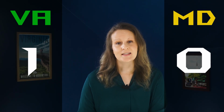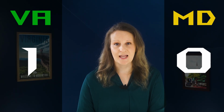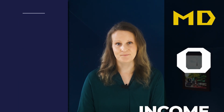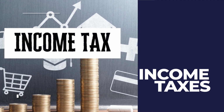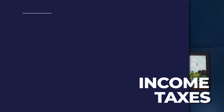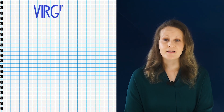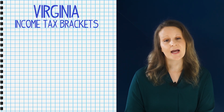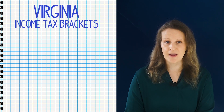Next up, let's get into the income taxes for both Maryland and Virginia. And good news, it's going to be way less math. Income taxes are another big impact to your daily account balance since they directly impact how much you bring home in your paycheck. Income taxes for Virginia are calculated using a progressive tax system with 4 brackets and are capped at a rate of 5.75%.